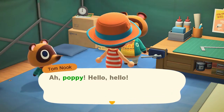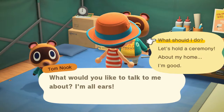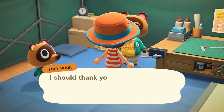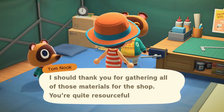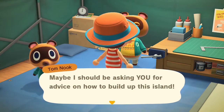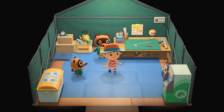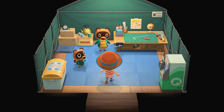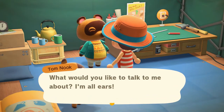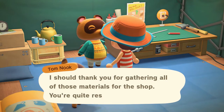Ah, Poppy, hello, hello. What would you like to talk to me about? I'm all ears. What should I do? Yes, yes, that is the question. I should thank you for gathering all those materials for the shop. You're quite resourceful. Maybe I should be asking you for advice on how to build up this island. What would you like to talk to me about? I'm all ears. What should I do?